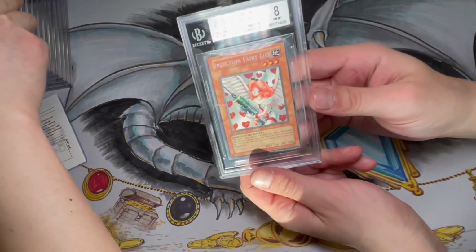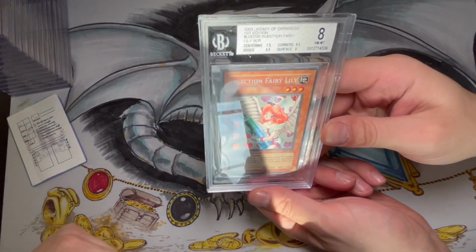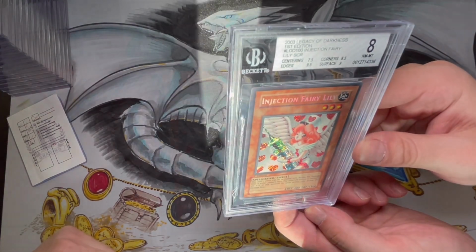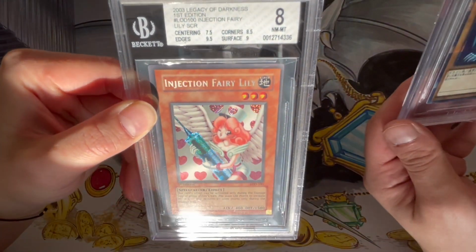Oh, look at this. Another off-centered girl. Ooh, this one's really bloody, though. You can definitely see that bleed in the card. That's something that, again, LOD, a lot of that natural light in here.